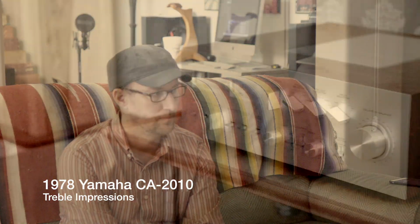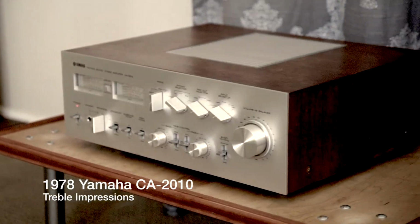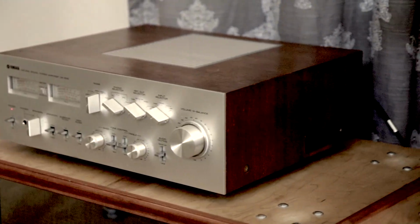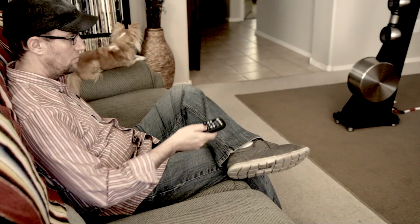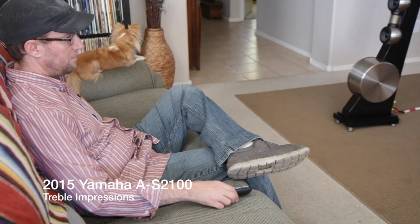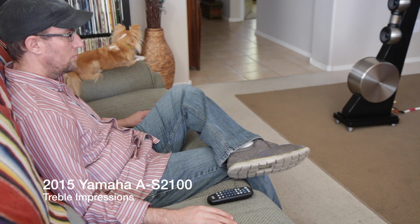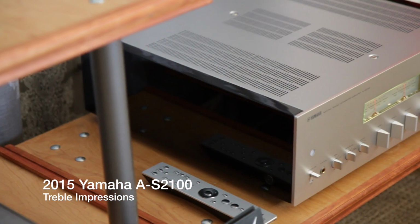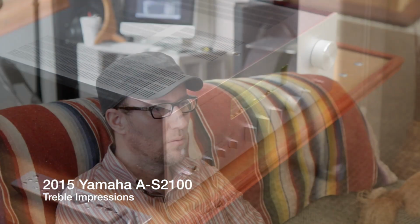The more I listened to the 2010, the more I appreciated how well balanced it was on top and rendered air and fine line details. Switching to the newer 2100, I discovered the same overall presentation and tone I heard with the 2010. The 2100 also has a natural way of presenting treble, and while very difficult, I was able to detect one difference between the two Yamaha's top-end extension.